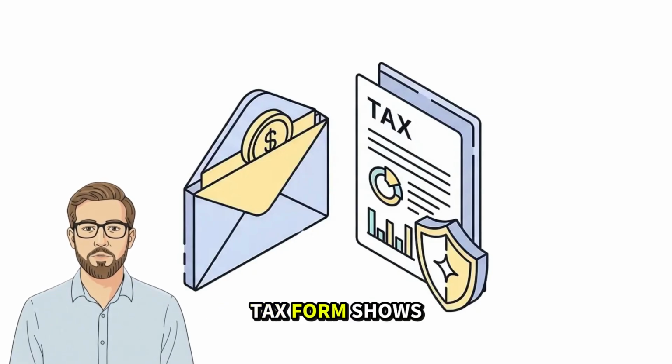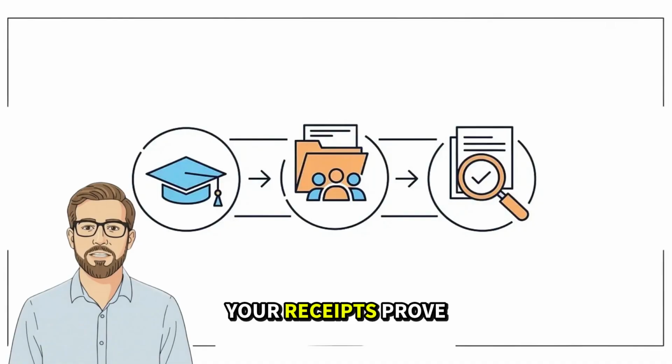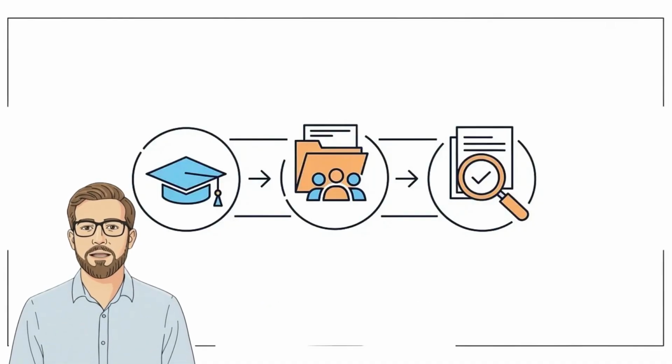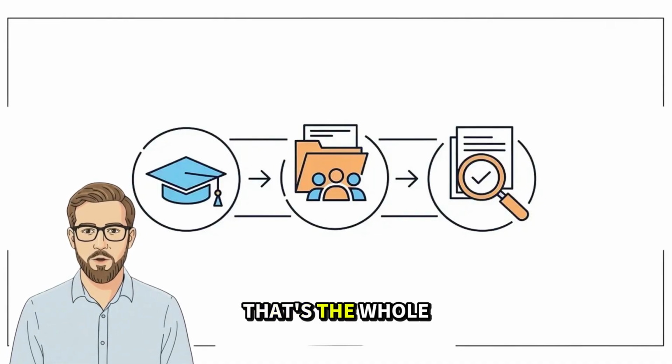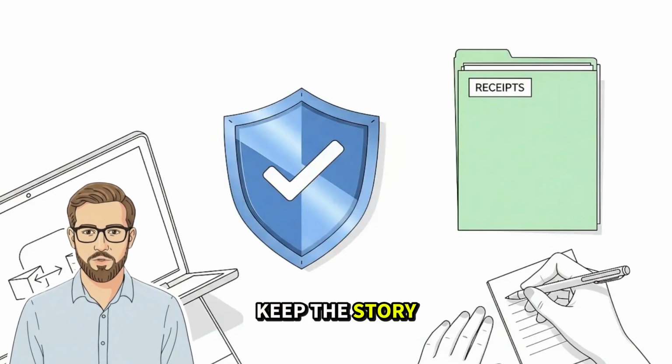And if a tax form shows up and looks scary, remember the core rule. The form reports the distribution. Your receipts prove whether it was qualified, irs.gov. That's the whole game. Track one limit, confirm the category, keep the story clean.